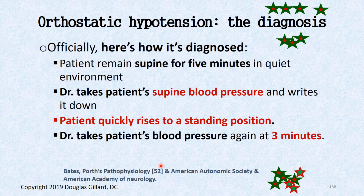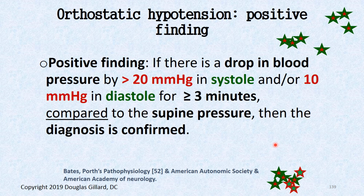Okay, write down the blood pressure. Now you tell the patient, okay, stand up quickly. Stand up, quick, stand up. You wait for 3 minutes and you take the blood pressure again. Well, they might be a little dizzy, so be careful they don't fall. But within 20, 30 seconds, the pressure should be back to normal, and they say, oh, I feel good now, no problem. But you wait. The gold standard all throughout the world is 3 minutes. Get your watch, time it 3 minutes. And then you take the blood pressure again.